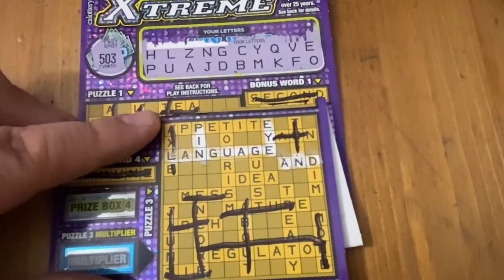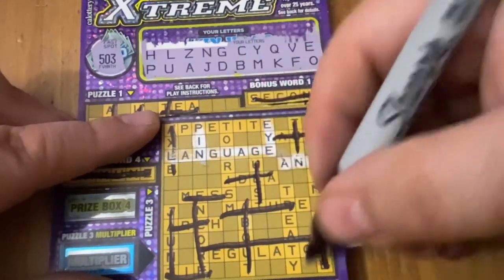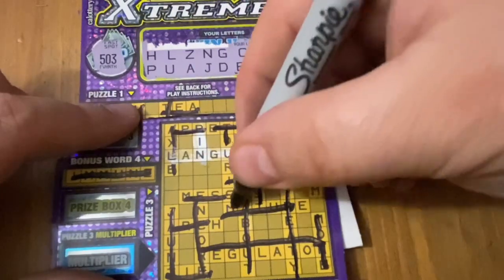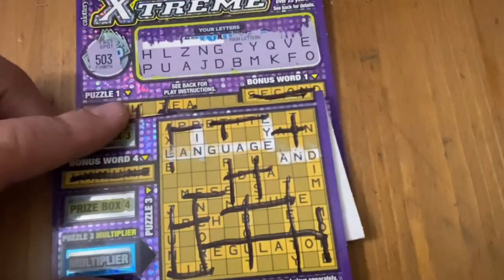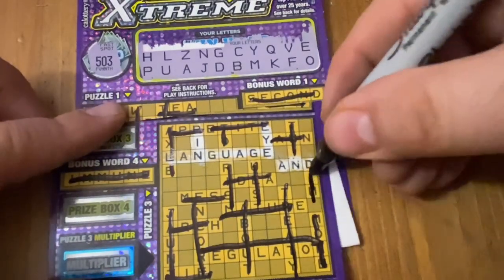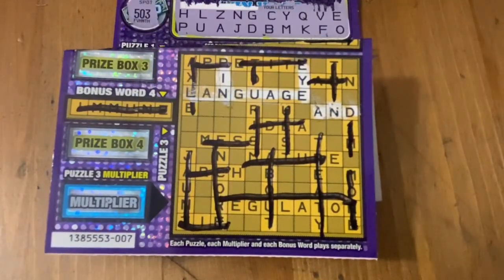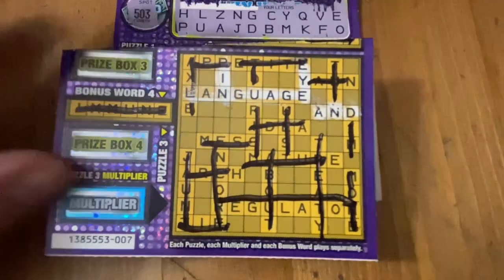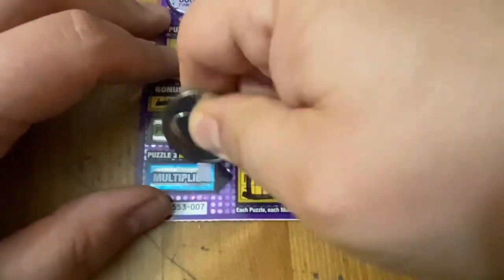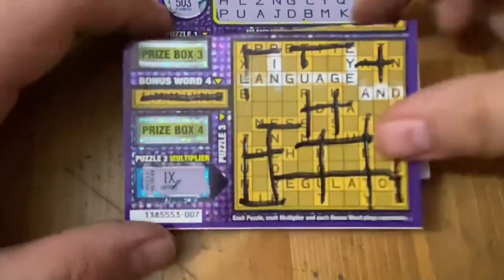Okay. No I for idea. I don't have the S. No T. No T. And dim. I didn't have that I. But it's a winner. I have a possibility of multiplying it. Maybe it'd be times 5 for 200. That would be really awesome. Let's see. Nope, it's a times 1 for 40 bucks.